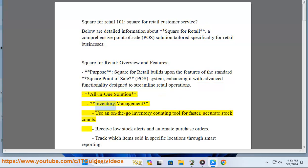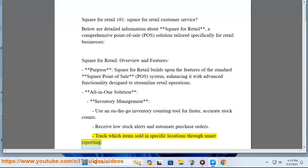All-in-one solution: inventory management. Use an on-the-go inventory counting tool for faster, accurate stock counts. Receive low stock alerts and automate purchase orders. Track which items sold in specific locations through smart reporting.